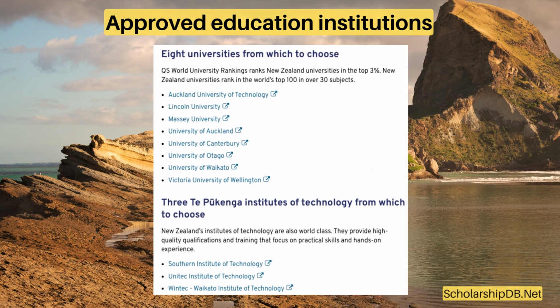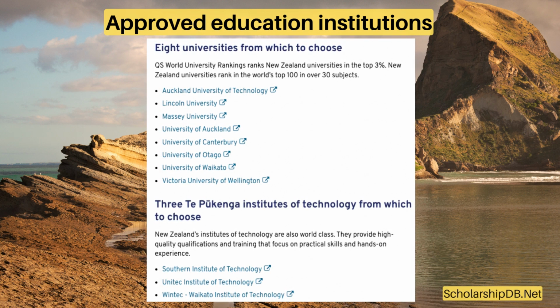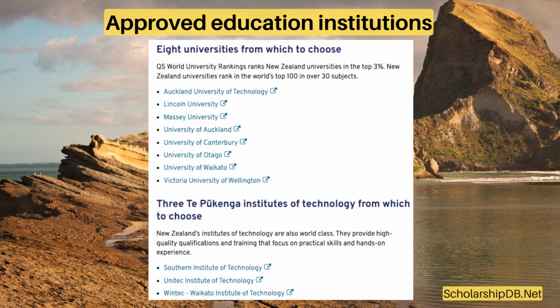Scholars can study abroad in New Zealand at one of these 8 universities, or 3 institutes of technology. Citizens from eligible Pacific countries can also choose from 4 Pacific universities. QS World University Rankings ranks New Zealand universities in the top 3%. New Zealand universities rank in the world's top 100 in over 30 subjects. New Zealand's institutes of technology are also world-class. They provide high-quality qualifications and training that focus on practical skills and hands-on experience.